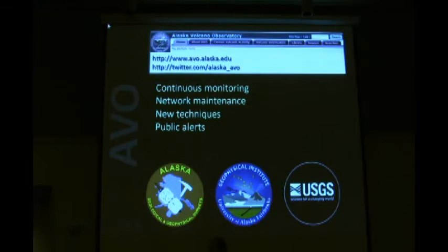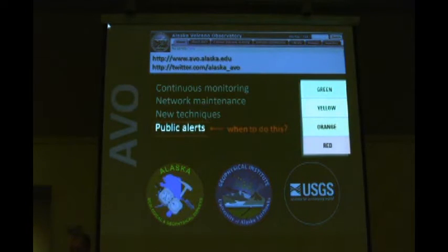And then the end goal of all of this is public alerts. That's sort of the objective. That's the end product of much of what we do. And a lot of what goes on is an attempt to come to a decision: when is it time to alert people, alert agencies, alert industry, all of that. That's really our end goal.